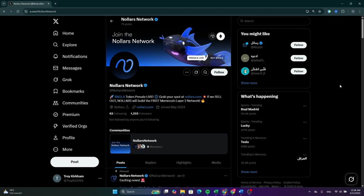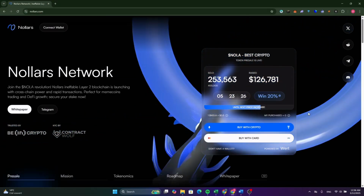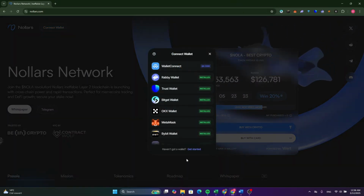Now, this token is on pre-sale right now. So to be able to buy this token, go and click on their official website from their X account. As you can see, you will be redirected to this page. After that, what you need to do is connect your wallet. First, select your wallet from here, as you can see. From here, we select the Bitget wallet.